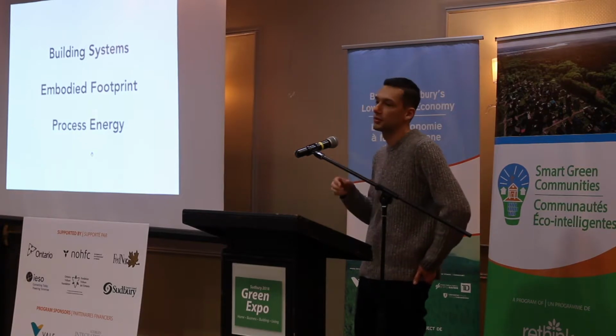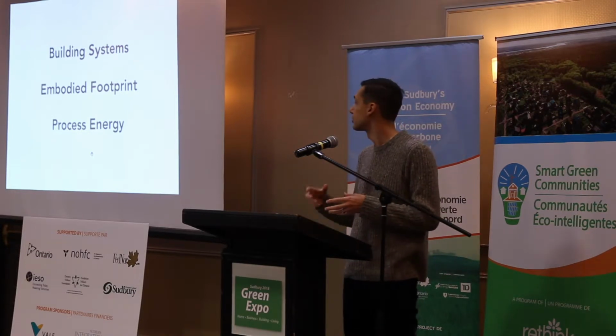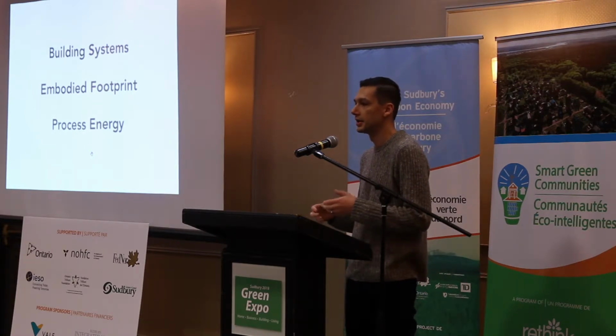In terms of thinking about the carbon neutrality of this building, you can break down our approach into three parts. There's the building systems, which is primarily what I'm going to talk about today, but equally important is the embodied energy of the materials and the process energy.